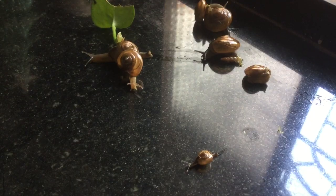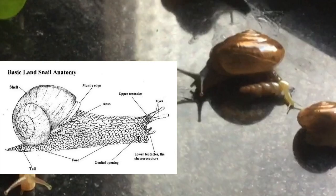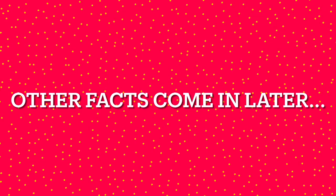Admit it, guys. Snails are cute, as well as weird. They are gastropod mollusks. And also the fact that their anatomy is really, really weird. Like, did you know their eyes are on their tentacles and mouths on their feet? First, constructing their rock cave.